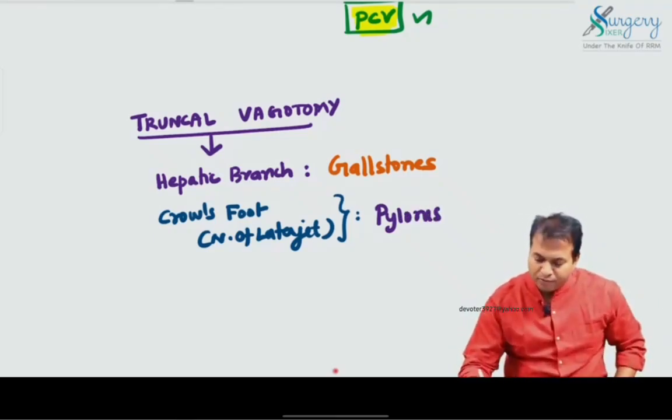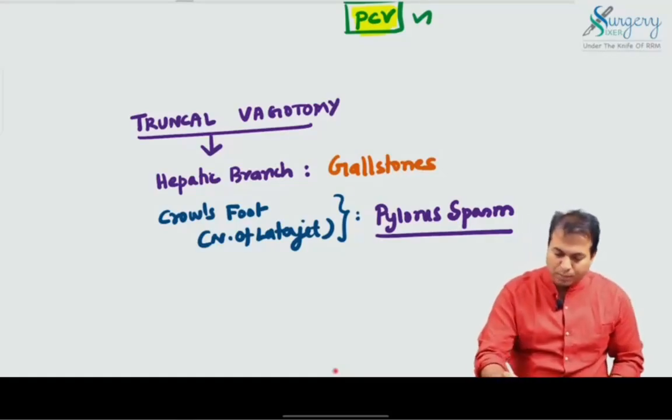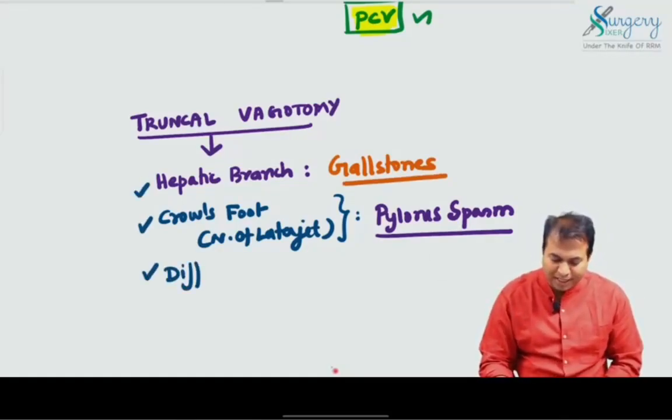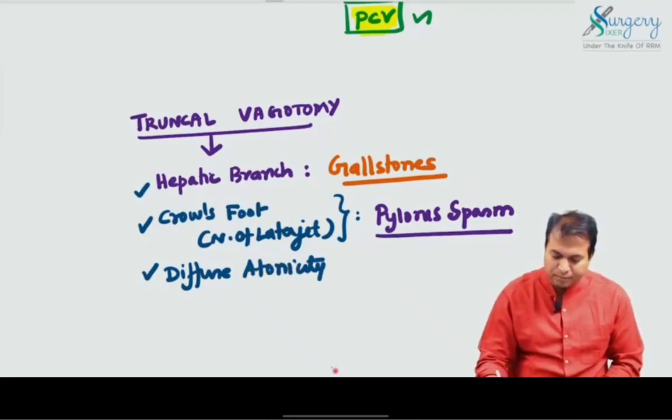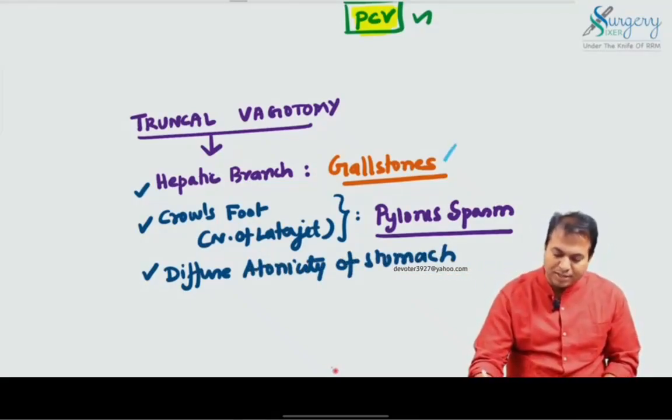If I cut it, the pylorus goes into pylorospasm. So physiologically, obstruction happens because of the loss of the crow's foot. So the problems happening are gallstones, pylorospasm, and diffuse atonicity of the stomach. All these are the problems happening with truncal vagotomy. In olden days, to prevent gallstones, they used to do cholecystectomy also, but it is not done now.